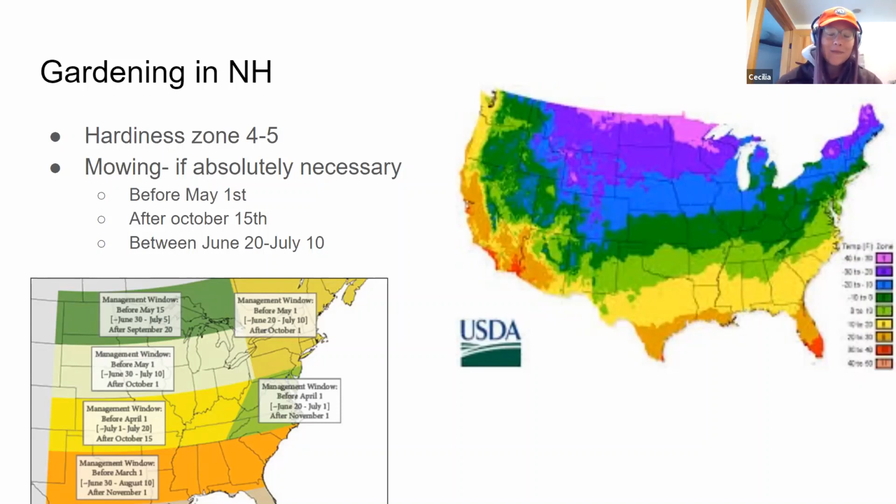Because pollinators are pretty fragile, any disturbance can very much upset them. And so as much as we can in New Hampshire, we want to try and mow before May 1st and after October 15th. It's also okay to mow between the June 20th and July 10th window. That's when a lot of pollinators are not going through as much breeding. This is especially true for monarch butterflies.